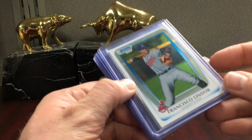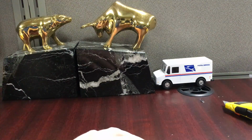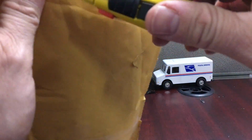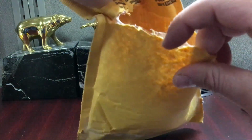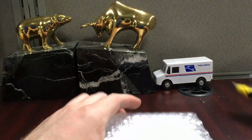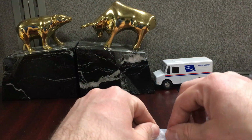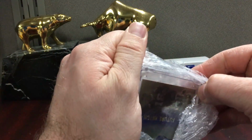Huge fan of Francisco Lindor. I did buy him and Correa up heavy around 2015, and it happened to work out. So I got lucky on those ones because there's been a lot of misses. But I didn't get into modern baseball. I didn't collect Judge and Bellinger at all. I'm just not into them. So maybe I'll find a rookie this year. I think I'm gonna be eyeing Ronald Acuna for the Braves.